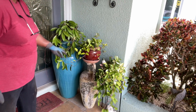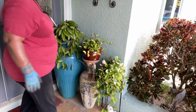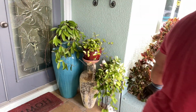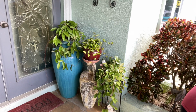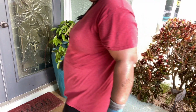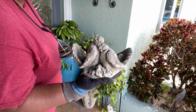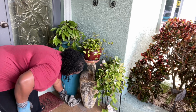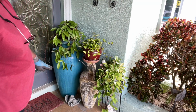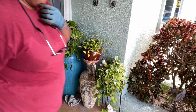The Hoya family. So that's that for there. And I think I'm going to put this little bird. Isn't it cute? I'm just going to put it right here for now. I think I'll elevate it a little bit, but I don't have anything right now, so I'm just going to rest it there.